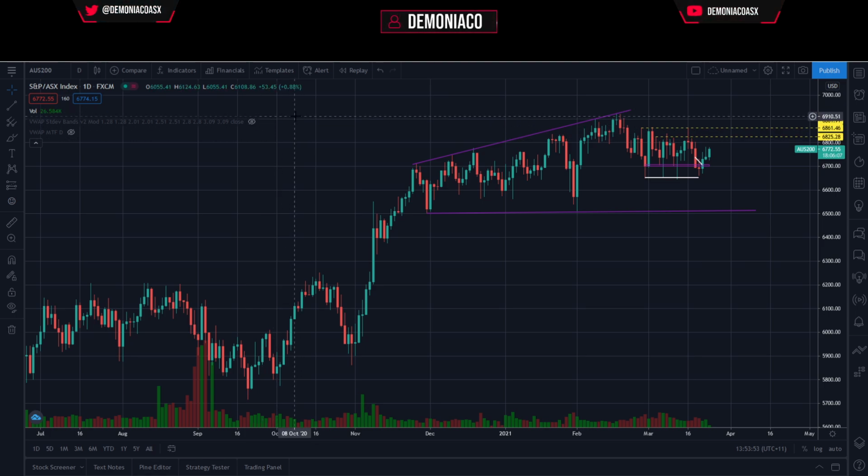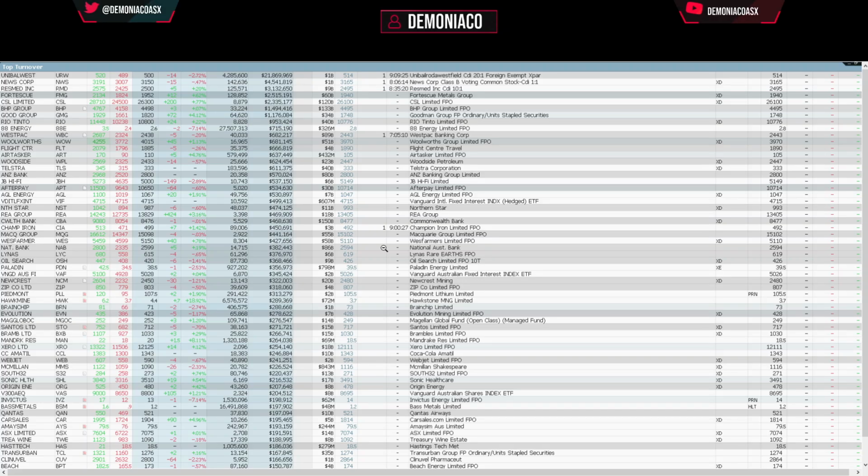Normally, when all the markets are down, the Australian market follows, but we've kind of bounced off a major support level here, and it's been on a little bit of a weak uptrend. So that's the first thing I pay attention to for the broader macro view. The second thing I look at is the pre-market scanner at around 9:50 in the morning.